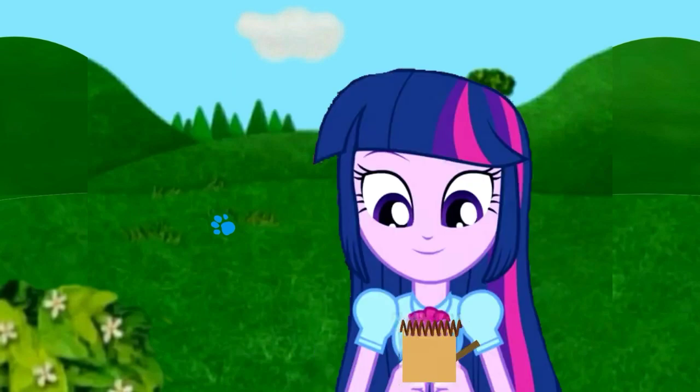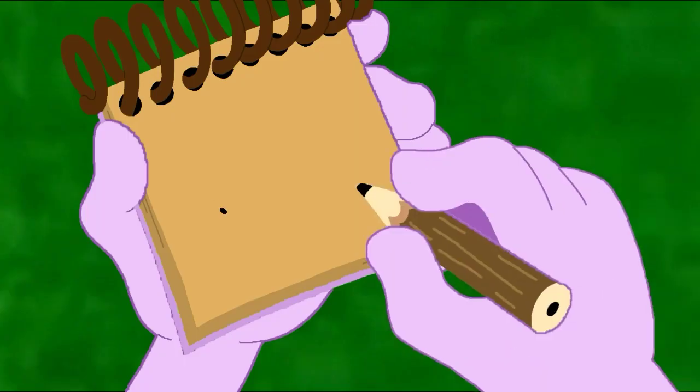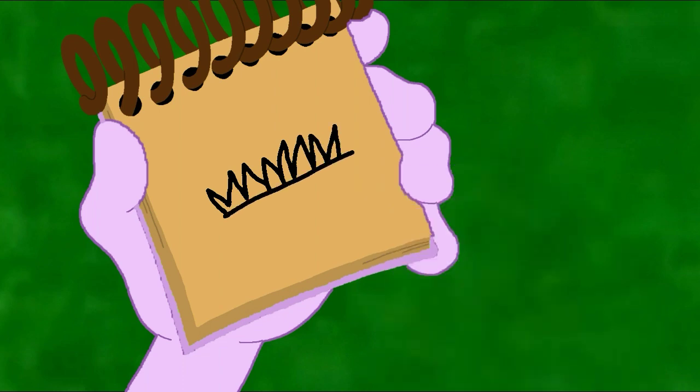So, our second clue is grass. So, we'll draw grass with a line that goes up and down, and a line underneath. And there, grass.